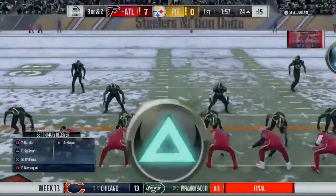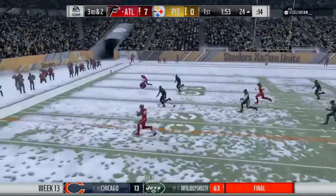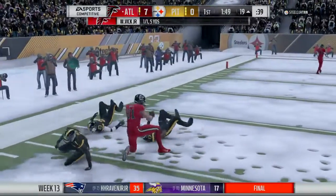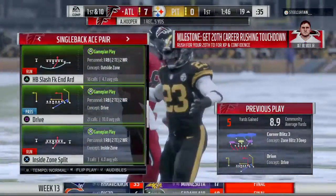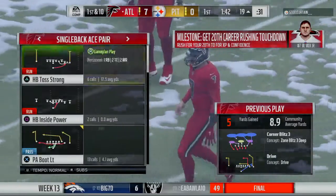And the defense searches for one more stop here after the run on 2nd down. Here we go now. They'll go to the air here on 3rd and 2. And finding the tight end Hooper. And he will have the first down across the 20 to the 19-yard line. 5 yards is the pickup there as that extends this drive.